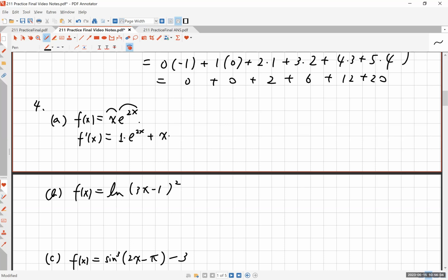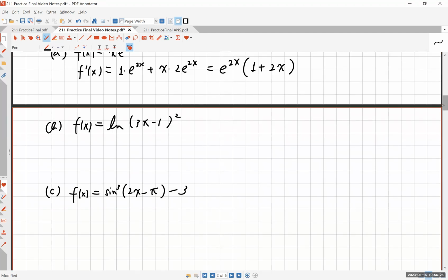And for the second one, you have to use the chain rule. It's going to be 2 e to the 2x, right? Now, anytime you see a same factor, it's probably best to factor that out. And so you have this, which is e to the 2x times the quantity 1 plus 2x, and that would be your derivative.